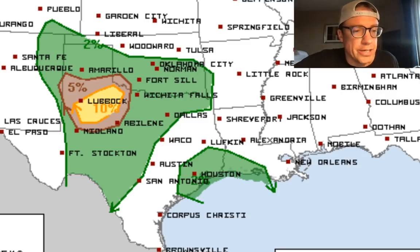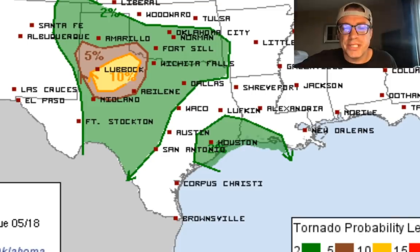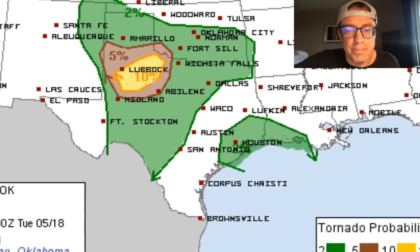We are back out here. We got a 10% risk. Probably need to add a 5% down there near Del Rio, too, just because you know how it goes down there. Even Houston is in that 2% area with those basically moist feeder bands and convection coming ashore. We did have a waterspout come ashore, I think, south of Corpus, maybe just north of Corpus down there. A pretty strong waterspout that thankfully was out over some rural beaches out there in South Texas. But here is that 10% stripe.